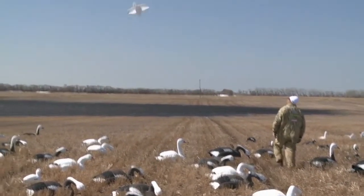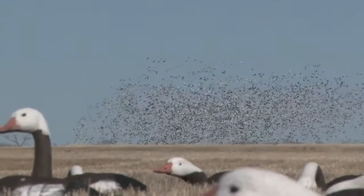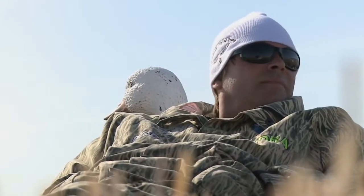Scott got the Real Wings up in the air. The birds would get up, circle around, and go right back down to where they started. So we waited, and we waited, and we waited some more.